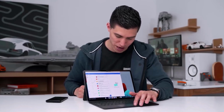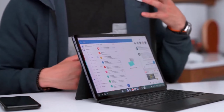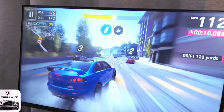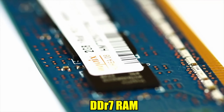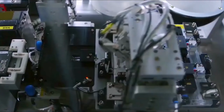It is speculated that one of the first products to use Samsung's DDR7 RAM could be NVIDIA's RTX 50 series GPU, hinting at significant graphical improvements in future devices. The introduction of DDR7 RAM is an exciting development that will undoubtedly enhance the overall performance of electronic devices.